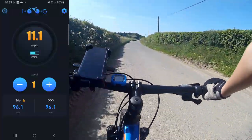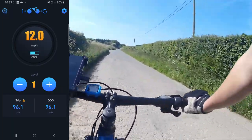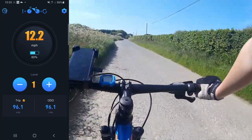We also screen captured using the app. Tried my best to get this in time with the actual footage from the ride, but it proved more difficult than I thought.